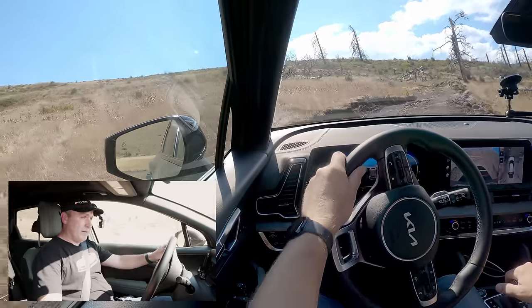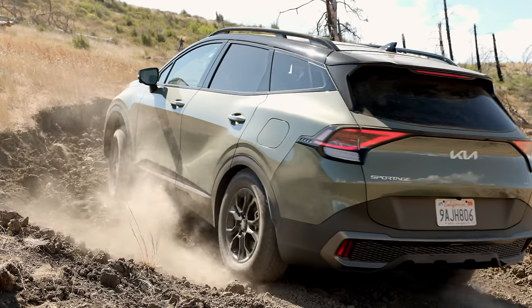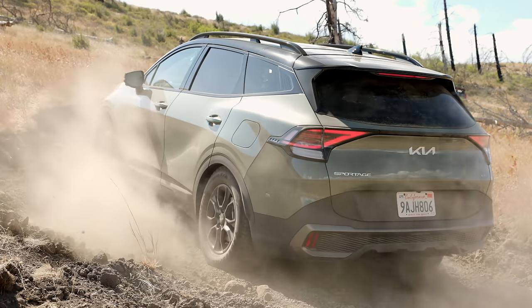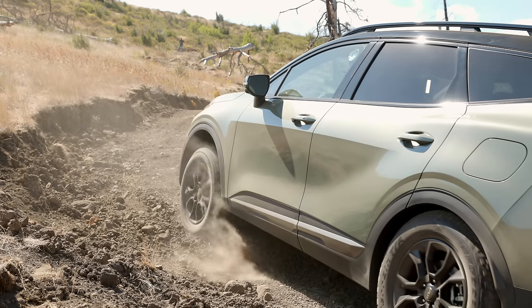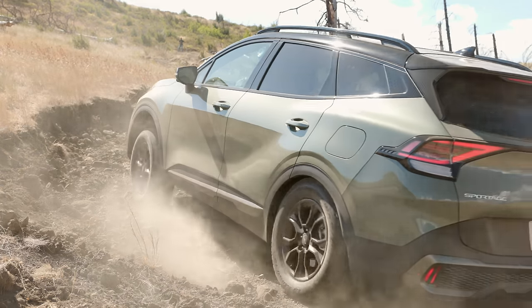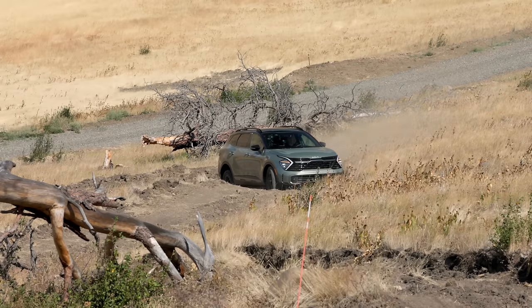Let's rewind it a little bit. And we'll have to use momentum, but we can't use too much momentum because we don't have bash plates on this. And I'm a little concerned about topping up and over and bashing the nose. Come on, momentum. Now I'm going full throttle and it just doesn't have enough power or enough grip. Are you kidding me?